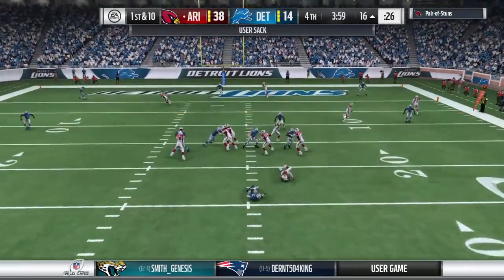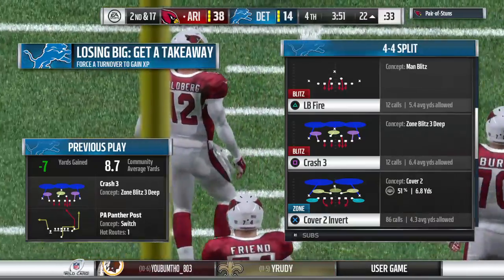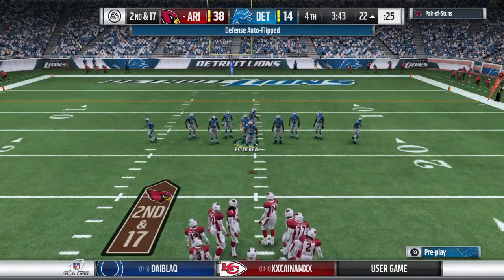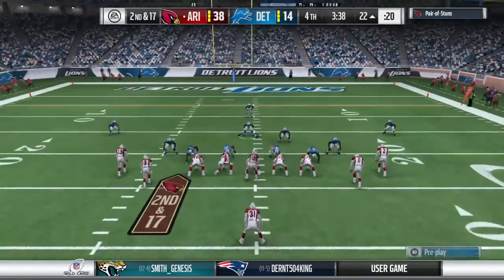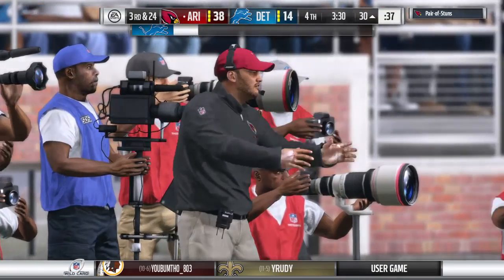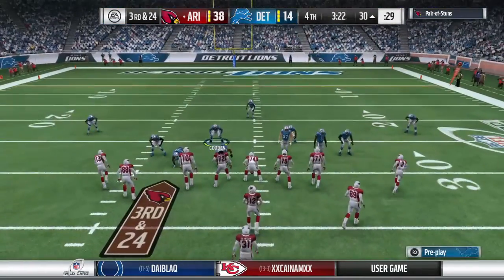And no escaping this time as he'll go down. They got him for a sack. Leroy Reynolds coming on the blitz. He gets him for a loss of 7. Here's a play fake as they set under a heavy rush, and down he goes. Leroy Reynolds in there to drop him for his second sack now here tonight. 7th play of this drive coming up, but a long way to go on third down.